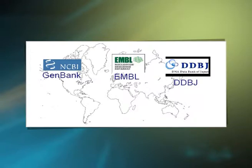GenBank is physically located in the USA and is maintained by the National Center for Biotechnology Information and accessible through the NCBI portal over the internet. EMBL or European Molecular Biology Laboratory is in the UK and DDBJ or DNA Data Bank of Japan is in Japan. The three primary databases are repositories for nucleotide sequence data from all organisms. They accept nucleotide sequence submissions and then exchange new and updated data on a daily basis to achieve optimal synchronization between them.